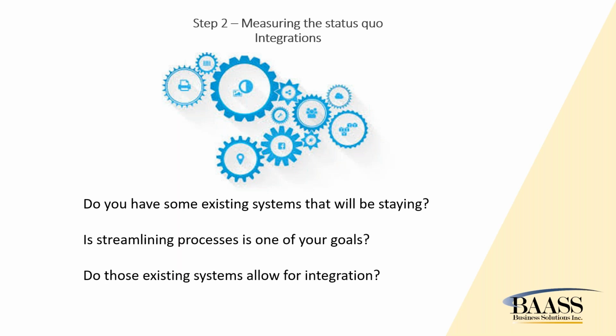Do you already have a fully functional time collection system? Do your homework to find out if those existing systems will be able to integrate with other software. Will they accept an import file? Are they open API and accept a direct connection? Is the way they're set up the way you'd like the rest of your new systems to work?